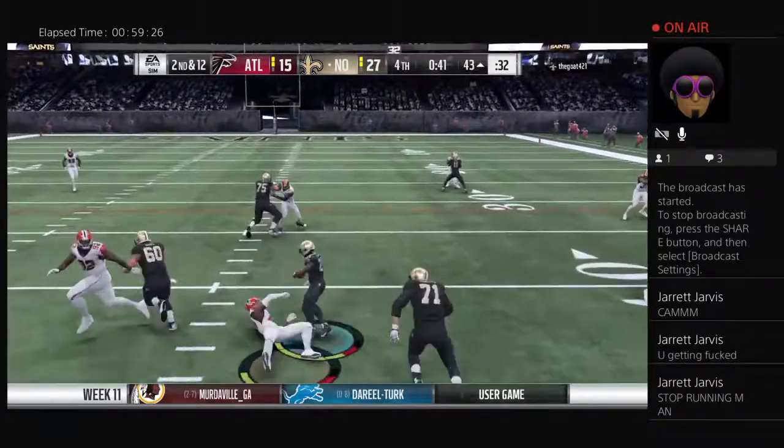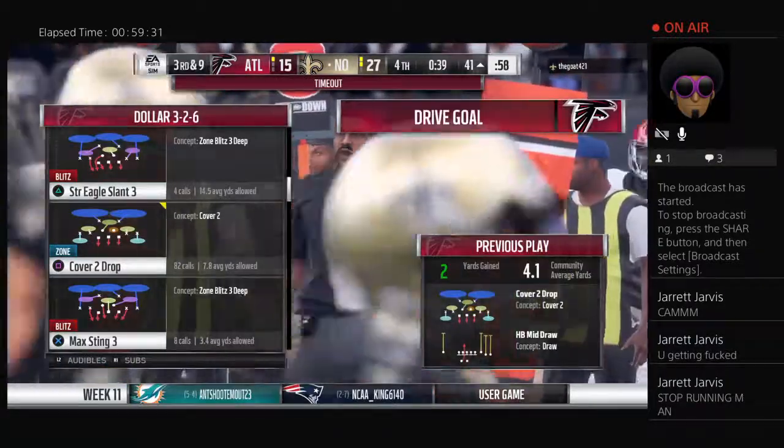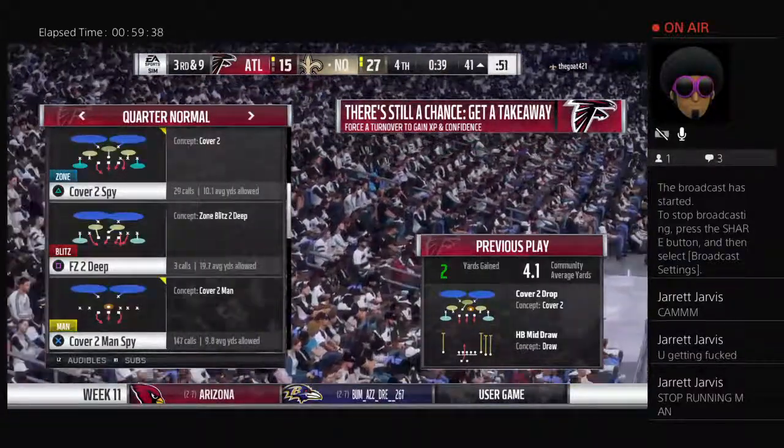They'll run it now out of the gun. And some good tackling there as he stopped up at about the 41. And the Falcons going to use another timeout. That'll leave them with just 1 remaining in this 4th quarter of play.